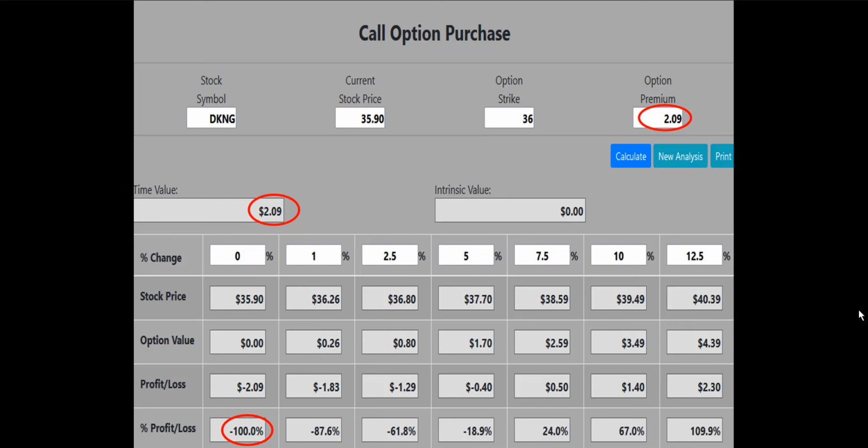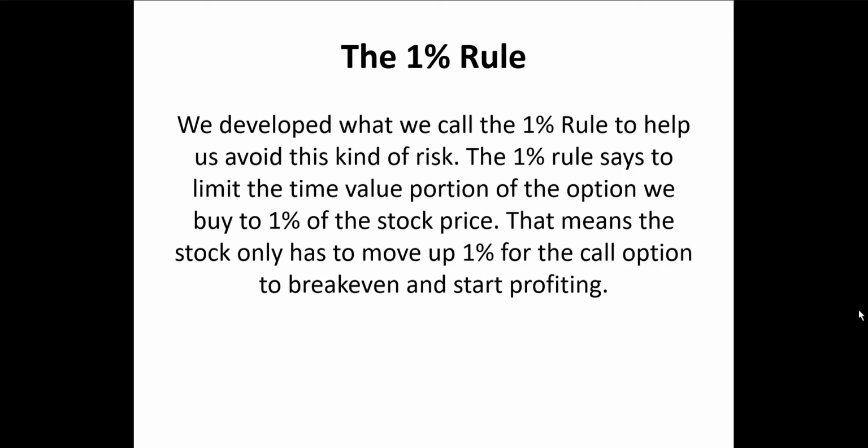Ouch! This is an unacceptable risk. That kind of loss can wipe out a trading account in a hurry. We developed what we call the 1% rule to help us avoid this kind of risk. The 1% rule says to limit the time value portion of the option we buy to 1% of the stock price. That means the stock only has to move up 1% for the call option we purchase to break even and start profiting.